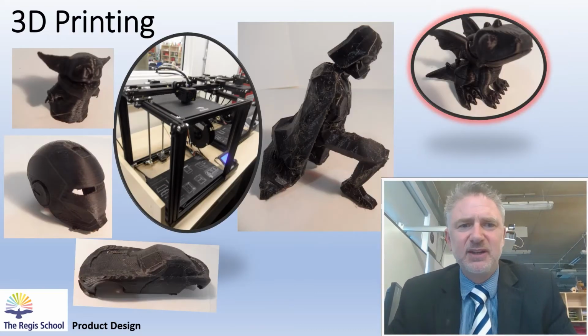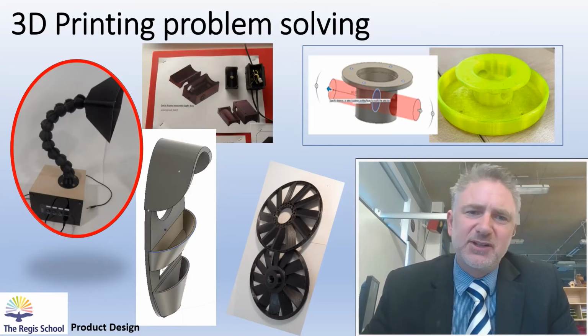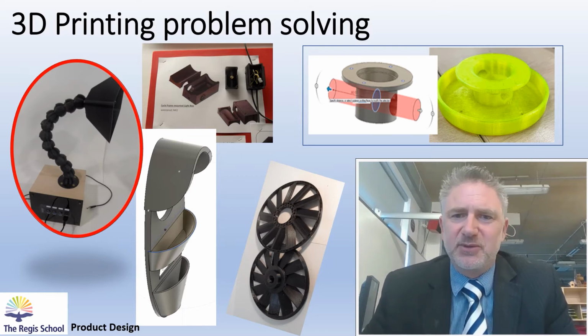3D printers, we like those. They are ridiculously easy to use. At a push of a button, you can create all sorts of things. These things are just downloaded off the internet and printed, which is really good for practice. But in product design, what we try to do is use them for problem solving. Both the A-levels and GCSE now are going along the way of you actually creating a solution to a problem. So there's several things here.